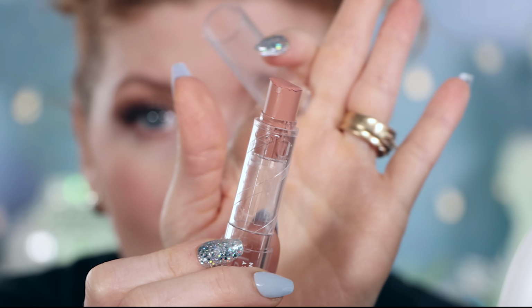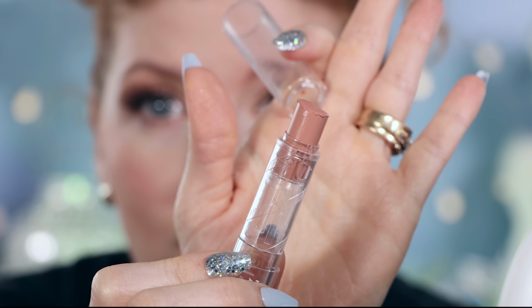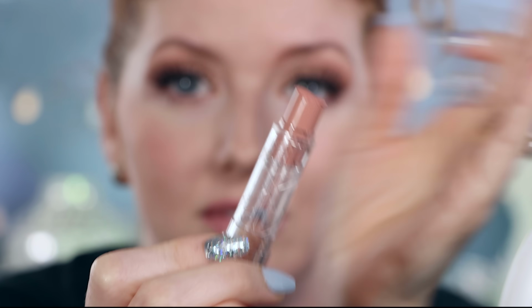And then I'm putting on the e.l.f. Seriously Satin lipstick in the shade Creme. You can see how much I loved that one this past year. Absolute favorite. I'm gonna combine that with the lip liner and it's gonna create a very beautiful pink lip. Who said you had to spend a lot to look good? Who said that?